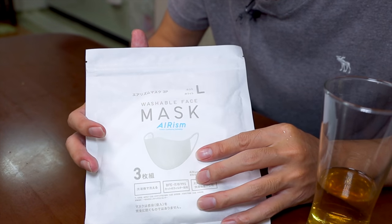Yeah, recently I got the Uniqlo mask. Hold on one second, let me show you guys. Yes, so this is what I wanted to introduce. Recently I finally could get the Uniqlo AIRism mask. This is a washable mask.